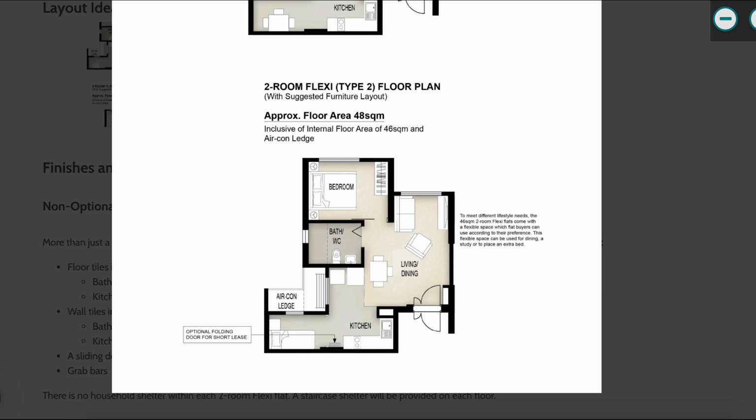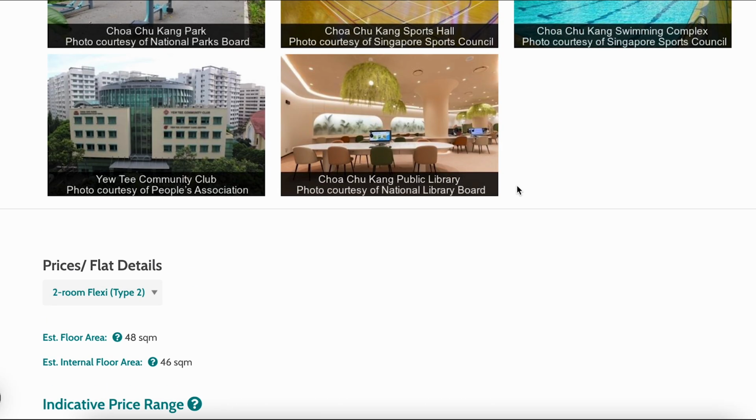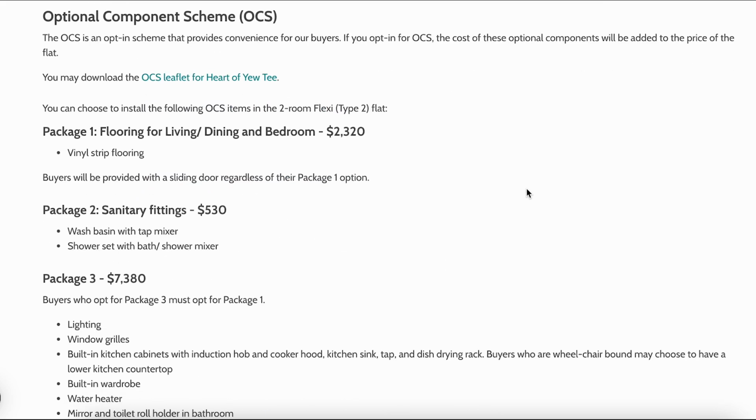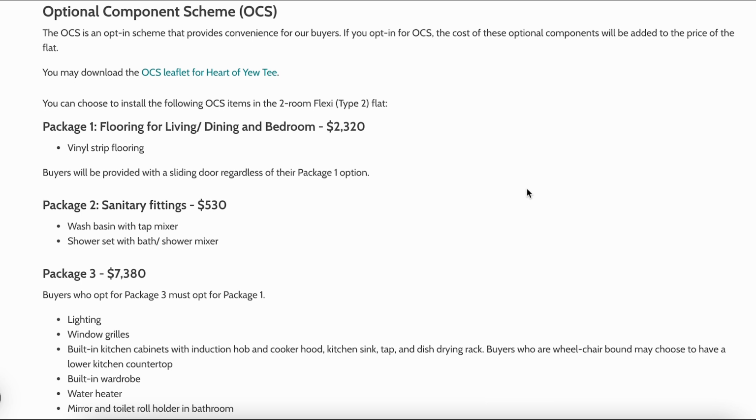That's why this 2-room flexi layout for the Heart of UT is really quite weird. I don't understand why they put it this way, but it's okay. For elderly, I think they have fewer concerns about that, right? Well, let's take a look at the optional component scheme.